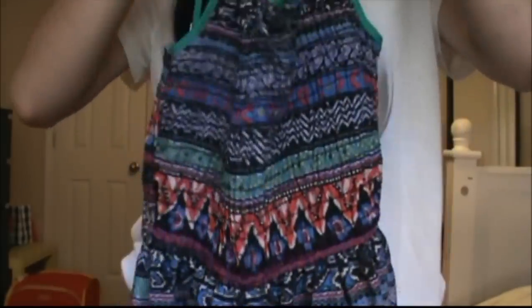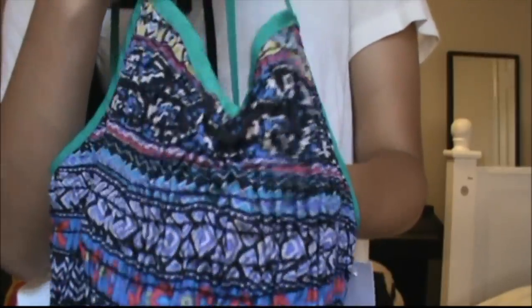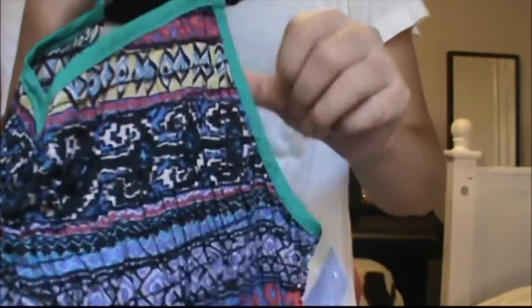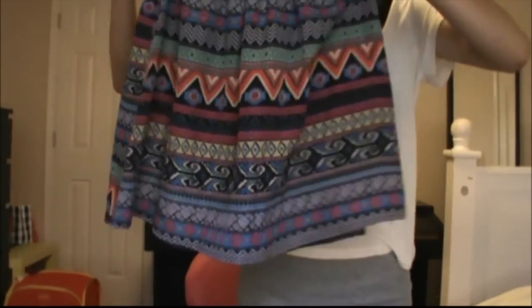Yeah. And they get cinched on, but I kind of don't like this part that the top is cinched too. But it's like a sweetheart neckline right here. And I like this dress, but you can just wear it as a skirt too if I don't like the top. And it's tribal. So it was $25, so I got it for $7.48. Woohoo!